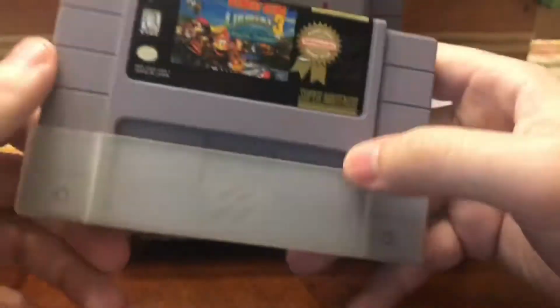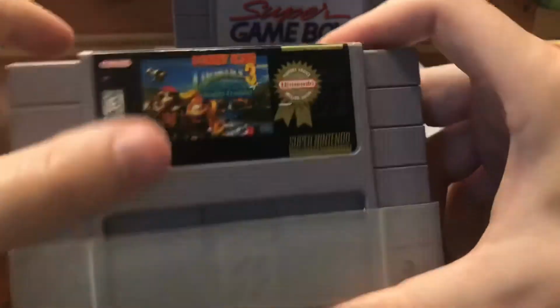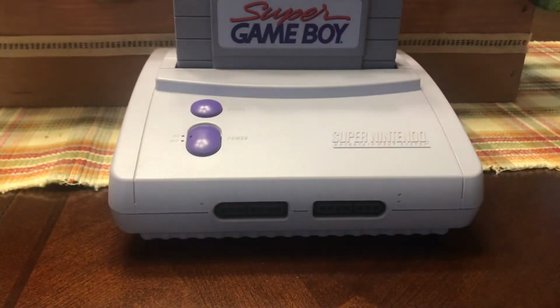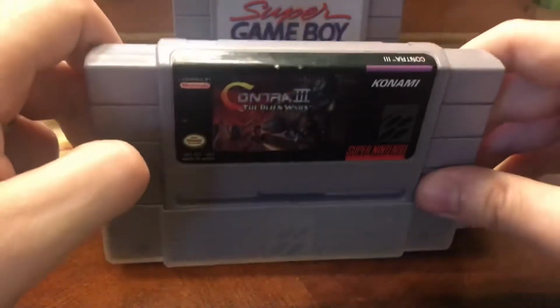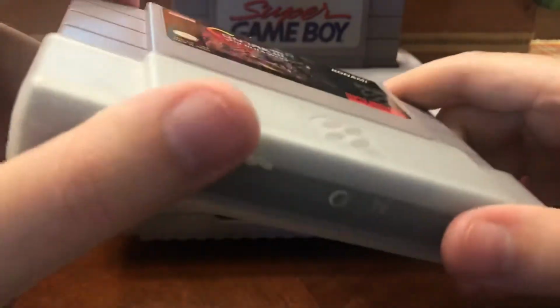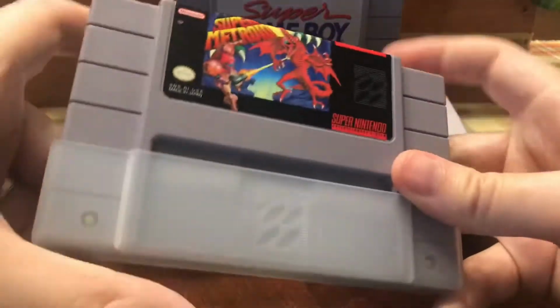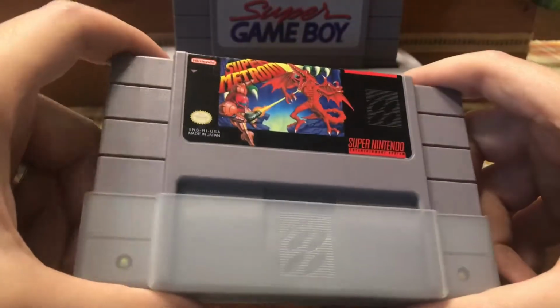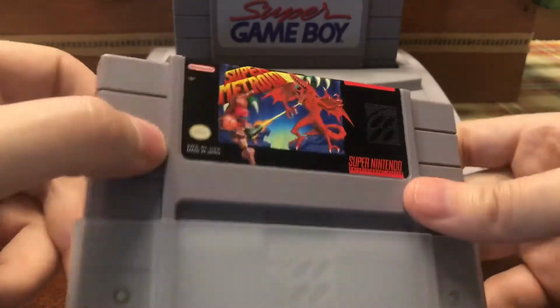So I think I had one that was not Player's Choice, but it wasn't in good condition, so figured I'd keep that one. Contra 3, The Alien Wars, another game I suck at, but I really do enjoy playing. Super Metroid, probably one of the best games on the system. I'm really happy to have this one. It's in fantastic shape, like almost flawless, I'd say.